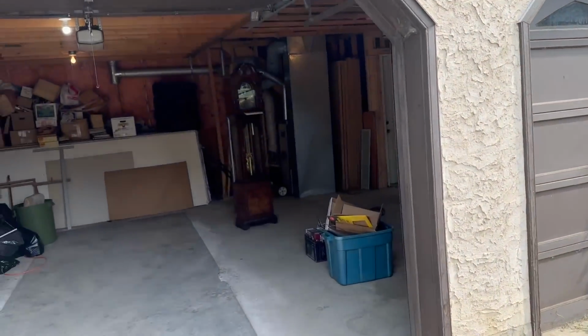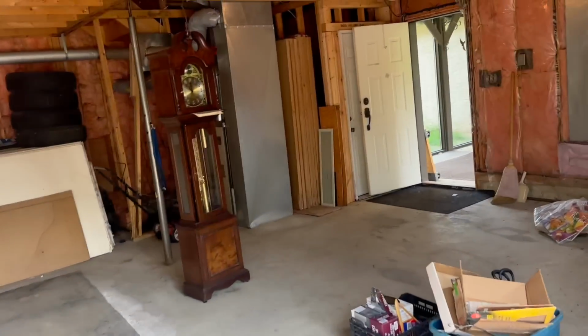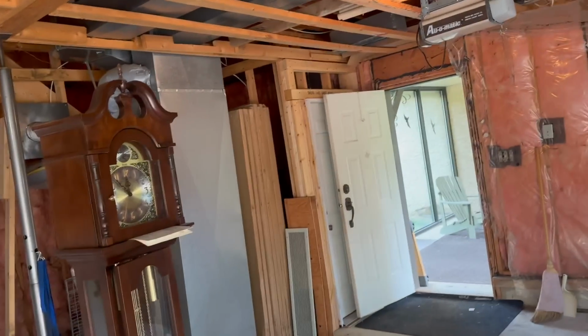Well, I was working on the garage. It's actually a really neat house. It's got a door that goes upstairs, and there's this big sort of lofted space up there.